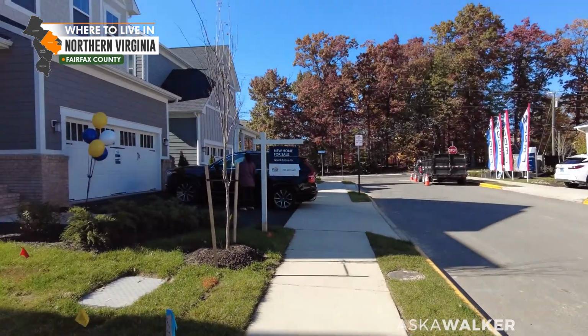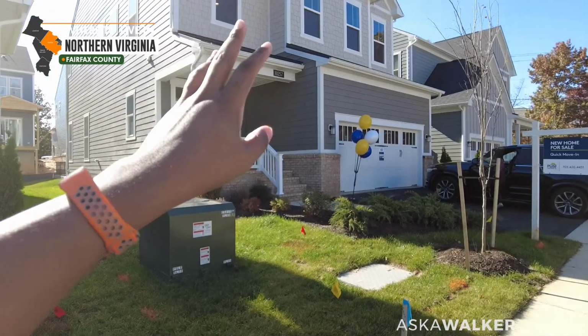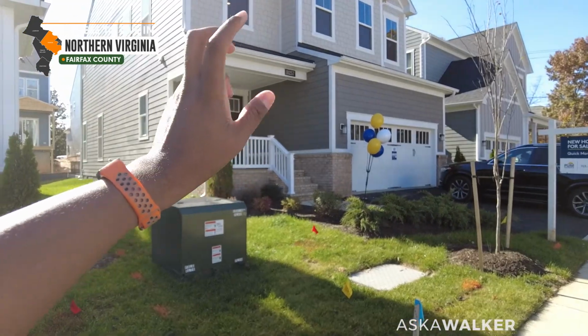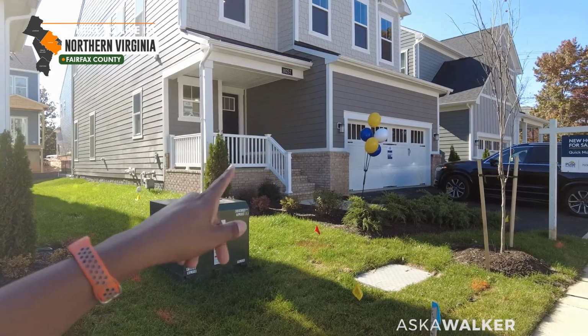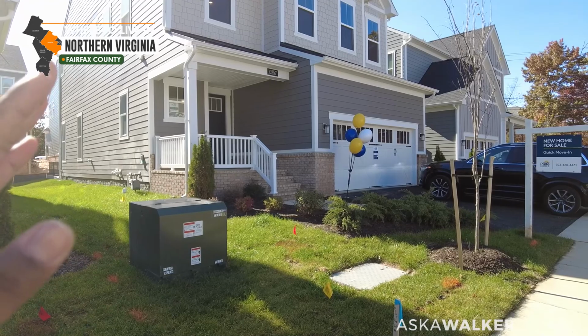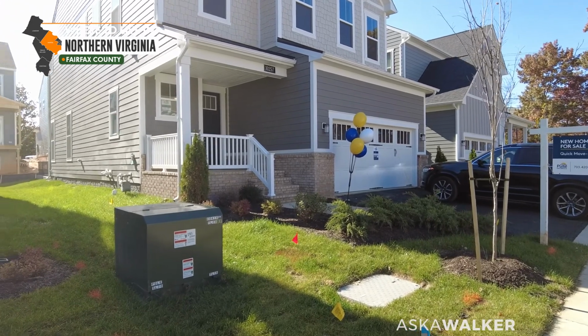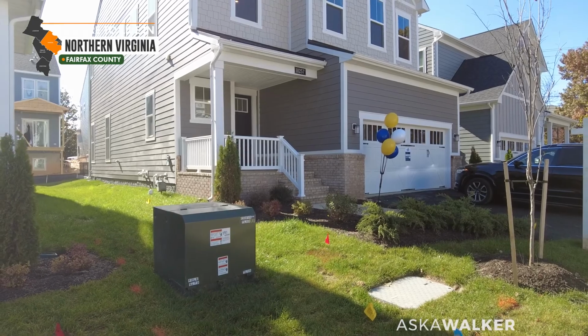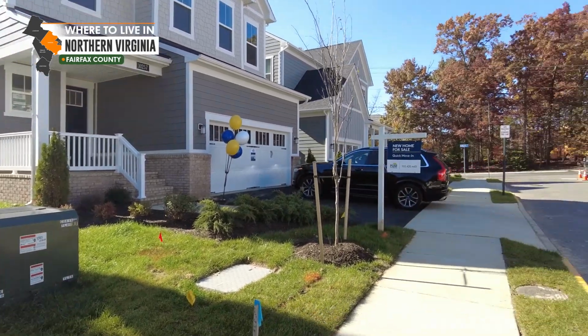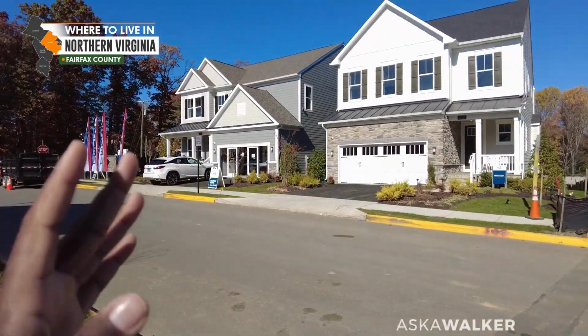Let me know in the comment section if you want me to post the video I did of the move-in ready property. This is also a Windcrest that is actually ready to move in right now. It doesn't have any furniture in it, but it is sometimes good to see what a property looks like without any furniture in it.